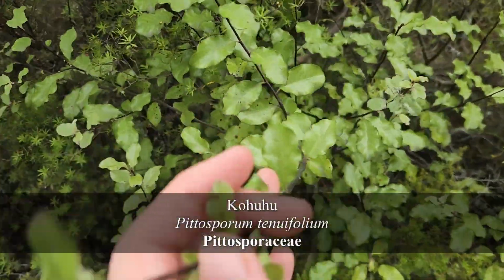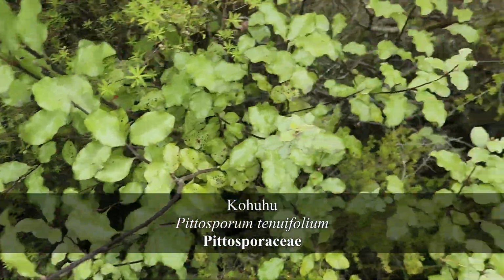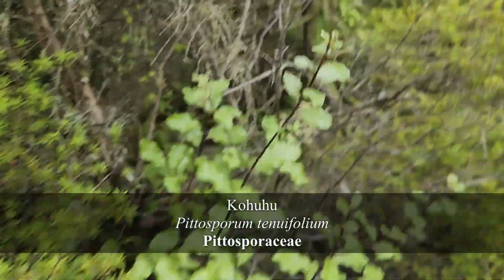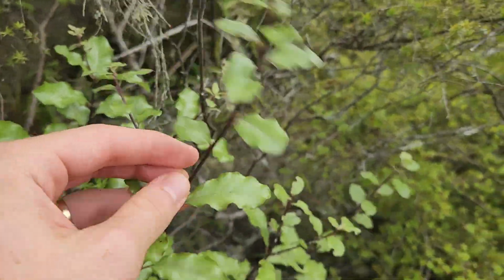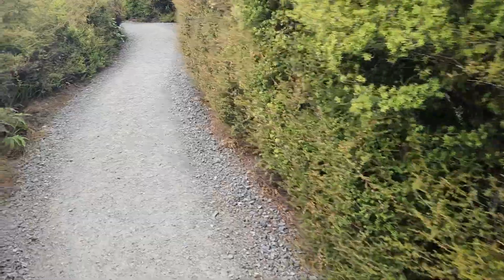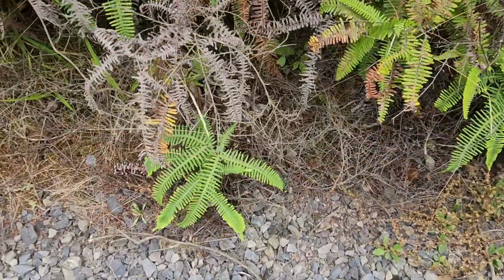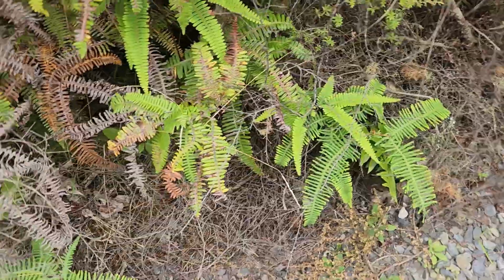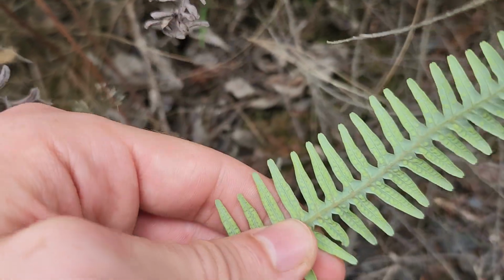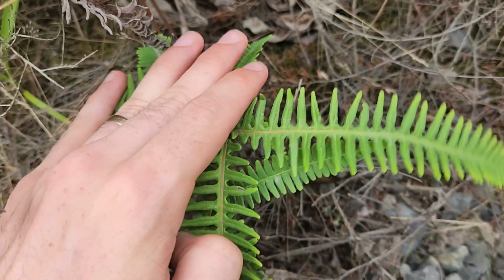We've got Pittosporum tenuifolium, the black matipo, or it's also called kohuhu, I believe. Yeah, pretty cool. Black matipo because it looks like it's got black stems on it, I guess. Looks rather similar to red matipo, even though they are completely unrelated. There's more of that fern there, Dichronopterus linearis. You can see that the segments here aren't entirely divided all the way to the base. That's quite a bit different from the Glycinia species.